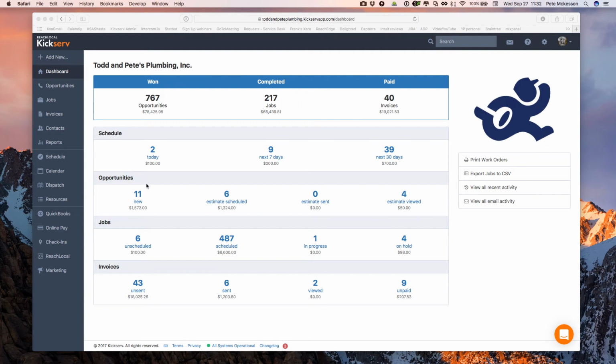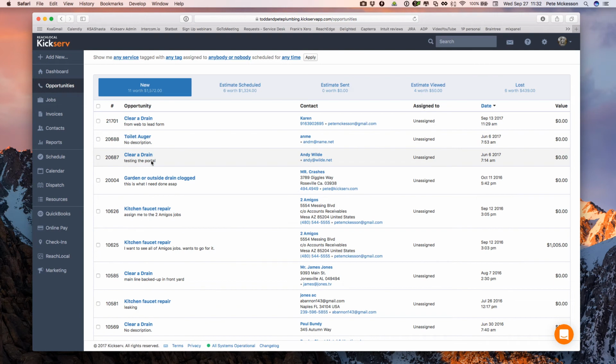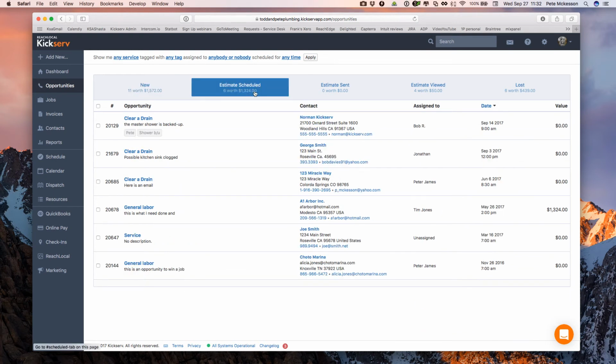So these links here basically are going to take you to these 3 links, I should say. If you click on 11 new opportunities, you're going to come to what we call on the left-hand side our opportunities index page. This index page is going to break it down a little bit more for you in different ways. So here's your 11 new, unscheduled. Here's your 6 scheduled, and the dollar amount, and so forth.